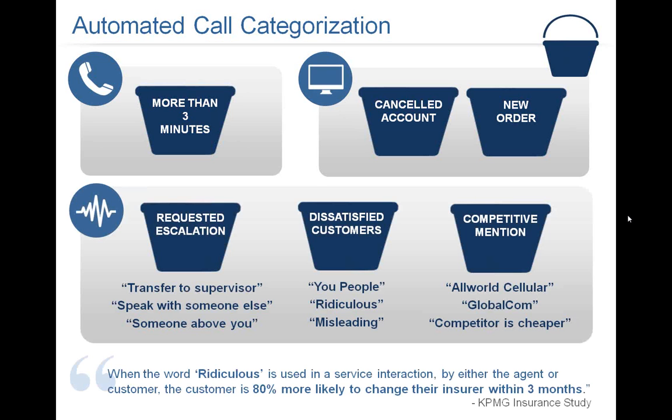And then some examples, the middle one here, dissatisfied customers. "You people, ridiculous," right? When the word ridiculous is used in a service interaction, either by the agent or the customer, this study by KPMG found that the customer is 80% more likely to change their insurer within 3 months. You want to categorize calls where people are saying you people are ridiculous or misleading, and have those at your fingertips to do coaching and maybe change your processes.